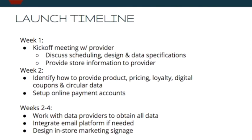The next week, we'll identify how to provide product data, pricing, loyalty, digital coupons, and circular ad information. And it's also a good time to set up your online payment accounts with First Data or Stripe, whoever that may be. So then for the next couple of weeks, the providers will be working with your POS system to obtain all the data you need. We'll start to integrate your email platform if needed. And we'll also begin to design in-store marketing signage. You'll want that a couple weeks before you end up launching.